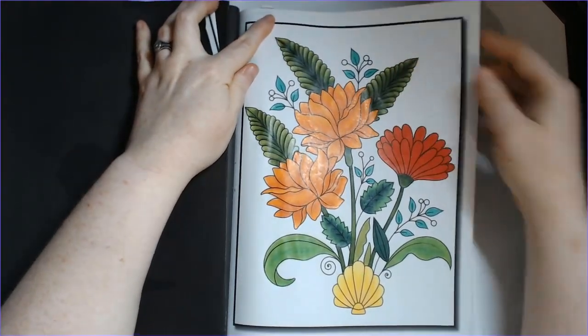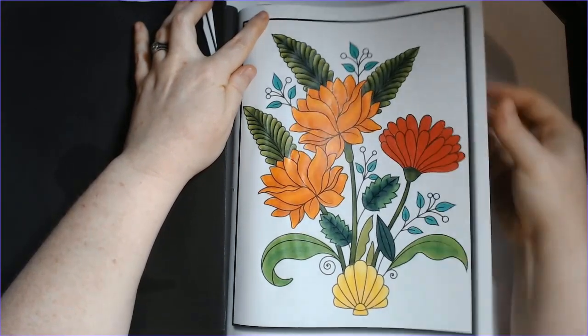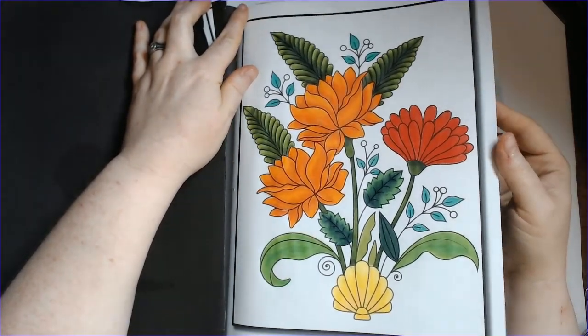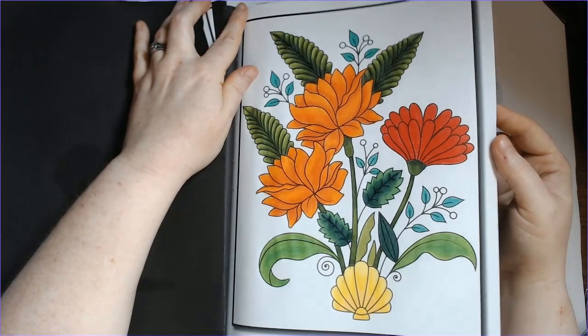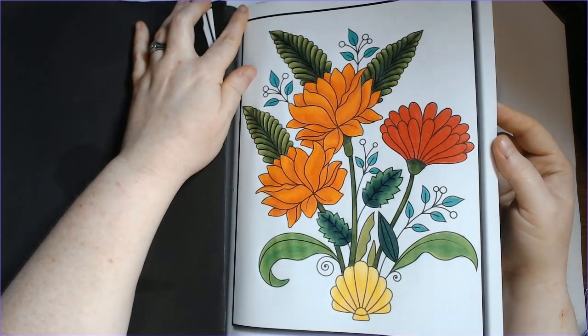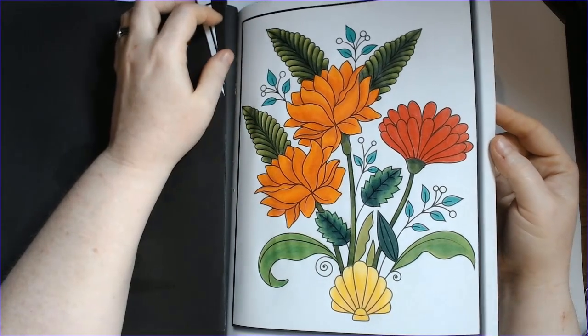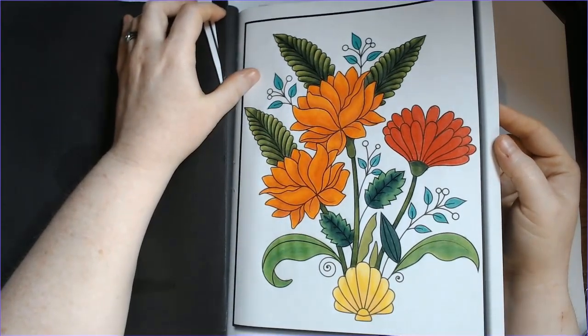Lift it up a little bit. I use a lot of heavy pressure, as y'all know, so that's one of the reasons my pages get so shiny with the pencils. This was just a combination of blending and straight coloring with them. And I really like how it turned out. I love the orange. The orange and the green blend up here was just, I loved it. Like, those are some really good combinations.